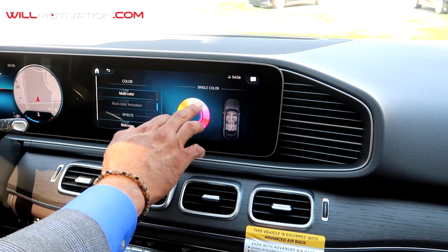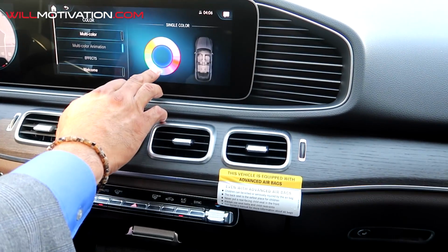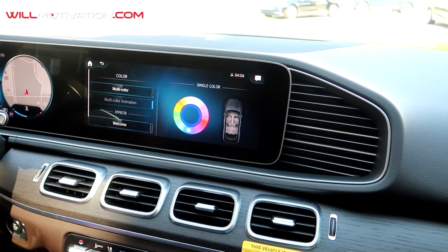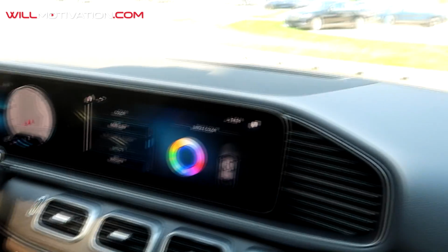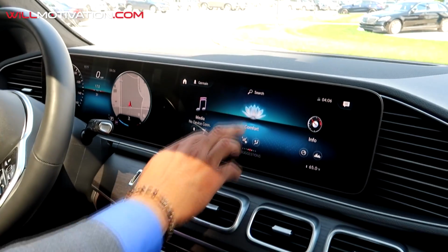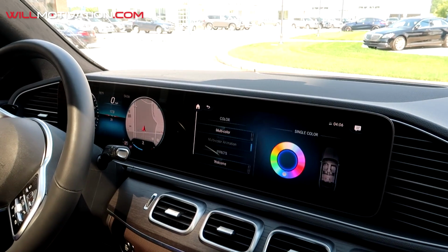Ambient lighting, 64 different colors you can choose from. Oh wow, that's sick. It's just crazy. It'll be the bottom, the top, the sides, everything. Multicolor effects. We'll show you comfort, seating. It has a little bit of everything.